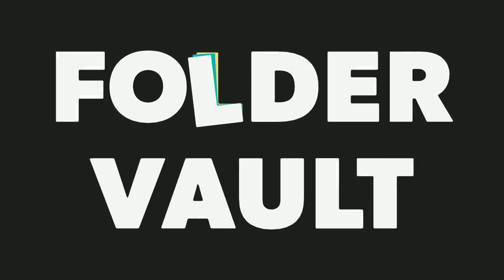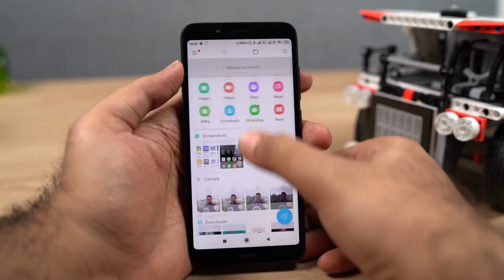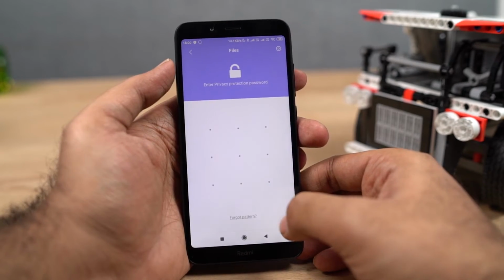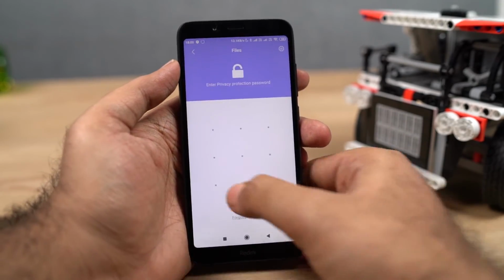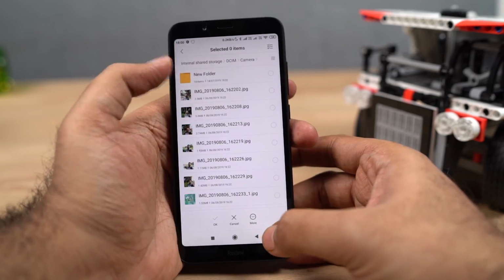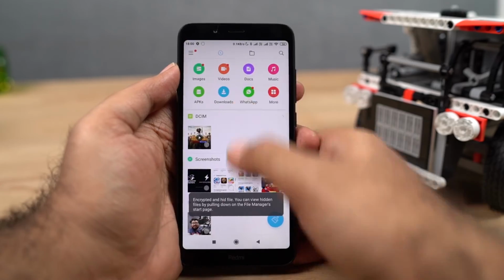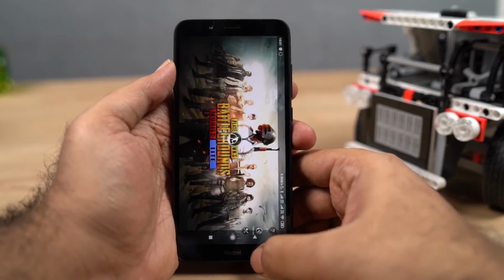Next we have Folder Vault. Now using this feature, we can hide files on your phone. Whether it's a video, photo or any other file, you can hide all those files in the Folder Vault. To use this feature, open the file manager and swipe down until you see the lock icon. Once again you have to set up a password and it can be different from any other password you have already set. Now once you are done configuring this feature, you can select any file, go to menu and click hide to hide that file.